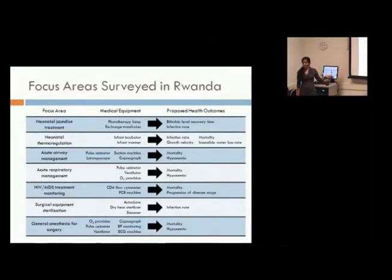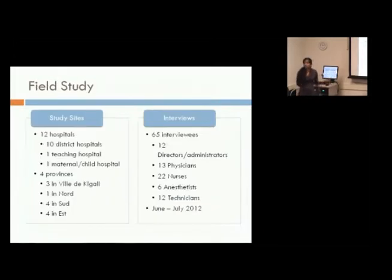Pause really quickly and see if there are any questions. I noticed malaria was one of the ones that was listed that was not considered. I would think that chemistry analyzers or other equipment might be useful there, but is it not treated then? I assume it would be treated, but.